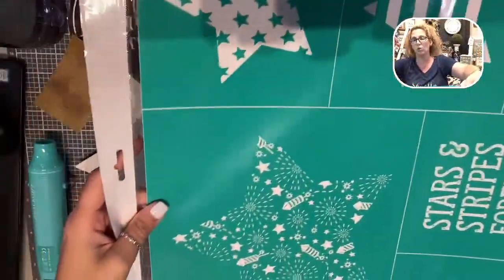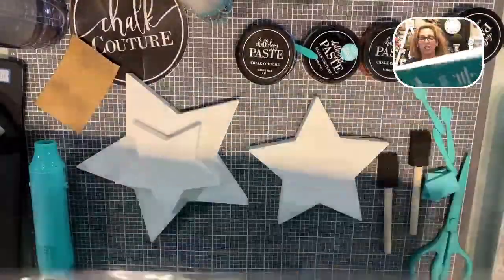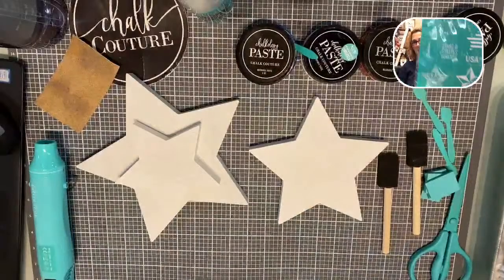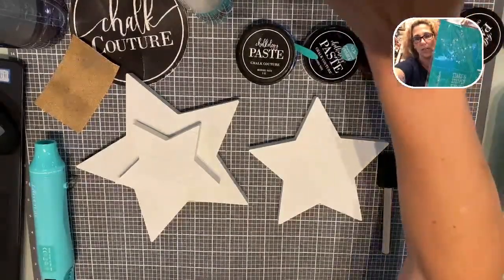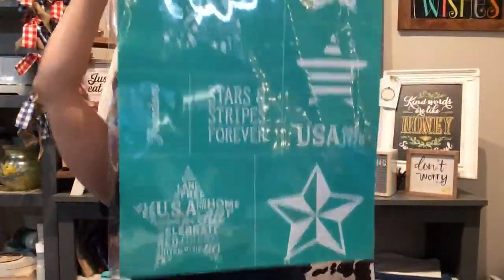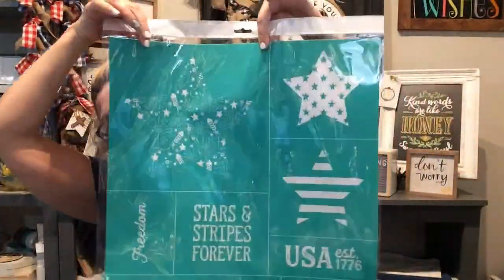Look at this thing. Oh my goodness. This is huge. This is an E-size transfer. Can you see that up there? Look how big this transfer is. Oh, and I got to show you my shirt anyway. So there's so many things that you're going to be able to do with this transfer. And truthfully, not just on these stars. You could use this on a surface as well.